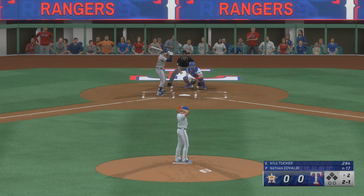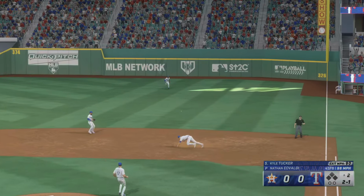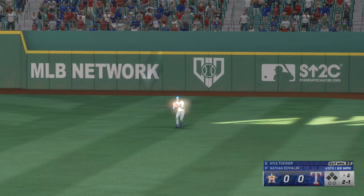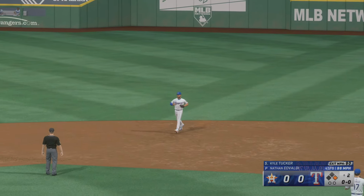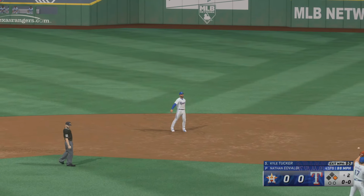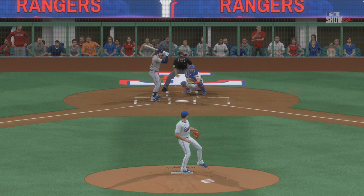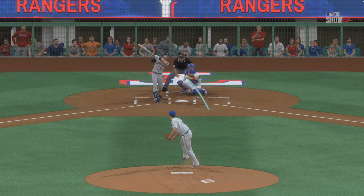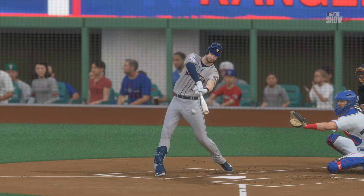And here it comes. Into the outfield, base hit. So a runner aboard to start the inning. Well, patience and discipline paid off right there as he got into an advantage count. There's nothing cheap about the way he got that one through the infield. That was ripped, caught out in front, and didn't get under it like he would have liked, but definitely put a good swing on it.